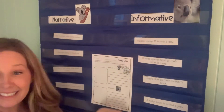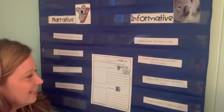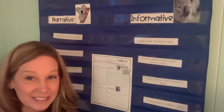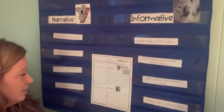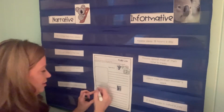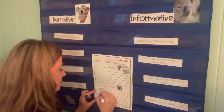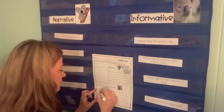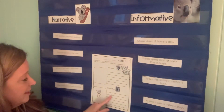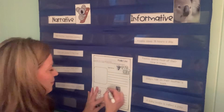So I think it would be easiest if we picked one of these from our chart. So let's say you really liked a baby koala is called a joey. Is that a narrative or an informative? Informative. So that's going to go under the I for informative, and you have to draw your picture. Just draw little baby Joey. And then this is where you write your sentence. A baby koala is called a Joey. So that's what I'm going to write.